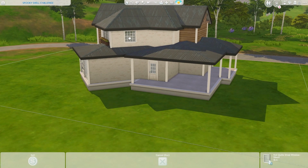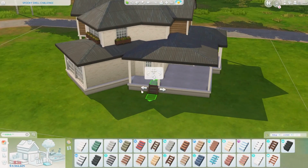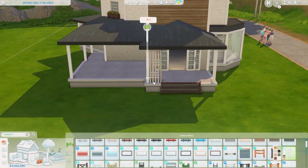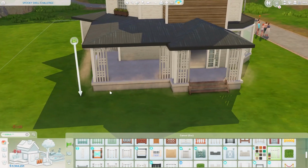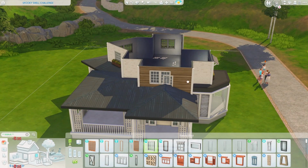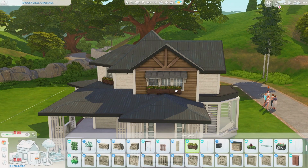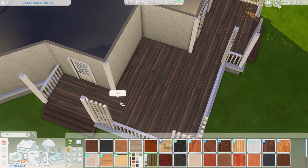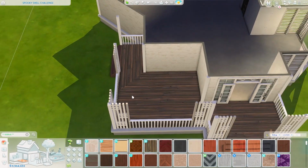Anyway, back to what I was talking about. I used again the custom barn doors that I created for my barn conversion build. If you haven't seen that, I'll put it in the iCard so you can check it out later on. And then after I placed that, it just kind of dictated this style for the rest of the interior. So I just went for the farmhouse aesthetic for this build.